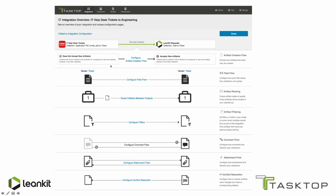At the top, there's the create artifact creation flow. This decides how artifacts get created. Is it one way only from ServiceNow to Leankit, or can things from Leankit get created and sent over to ServiceNow? Again, it depends upon your use case, but it's very easily configurable. Then we have configure field flow beneath that. We talked about that before. The configure field flow is the summary, status, description.